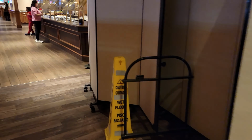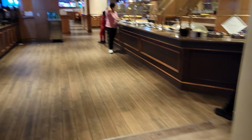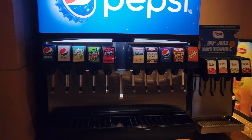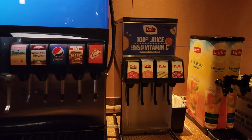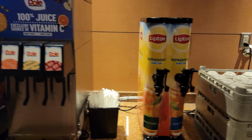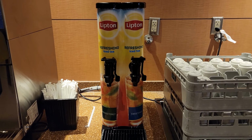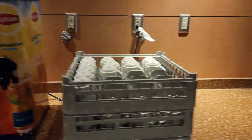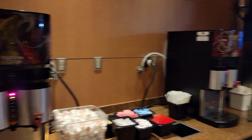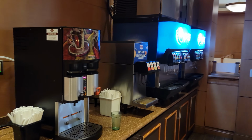And then that brings you around to a different section of the buffet. Now this is where you're gonna have all of your beverages. It is self-serve, Pepsi products. You've got Dole fruit juices here, Lipton iced teas, as well as your coffee. And the same machines are repeated down there.